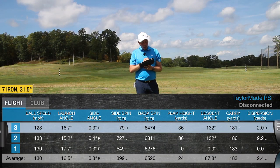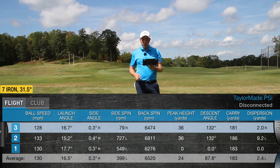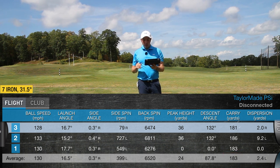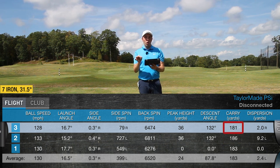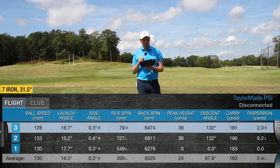Okay, so now the GC2 has been fully rested in the shade. I can get some averages up. So the 7-iron was averaging at 183. Relatively straight. Longest one was 186, weakest one was only 181. So I don't think front to back dispersion is that bad there. It's only 5 yards, that's not gonna kill us.